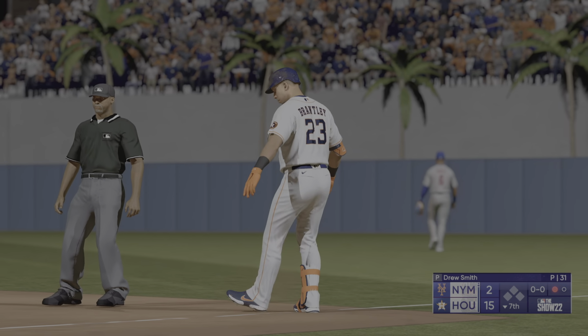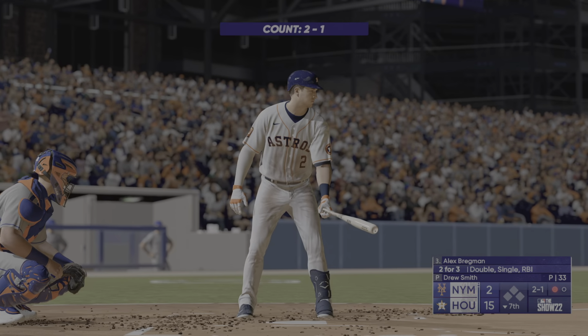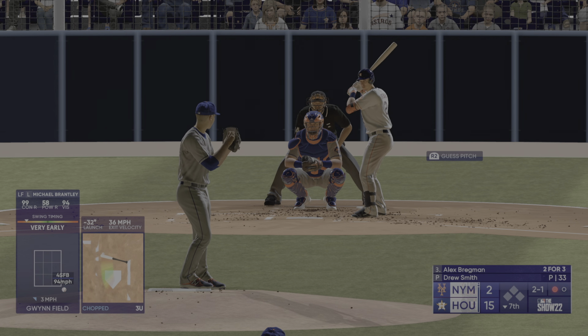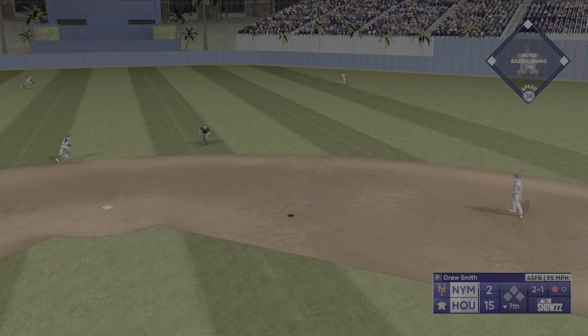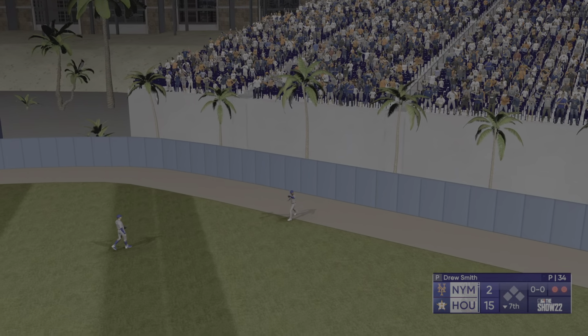Third baseman, number two, Alex Bregman. Now it's Alex Bregman. Kicks and deals. And that one hammered. That's back there. Makes the catch crashing into the wall.